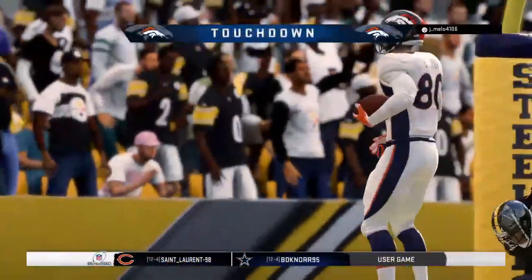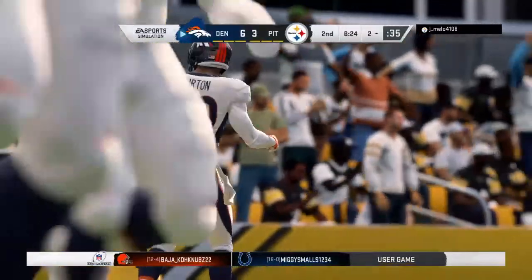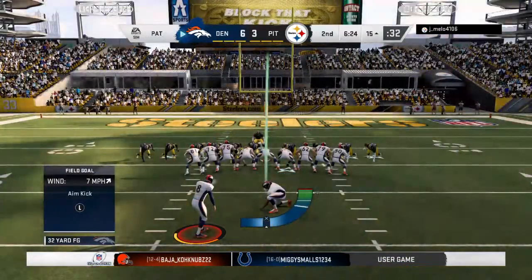From the gun, Daniels. And that is caught. Touchdown, Denver. Trey Burton there to make the grab. And the Broncos have taken the lead.